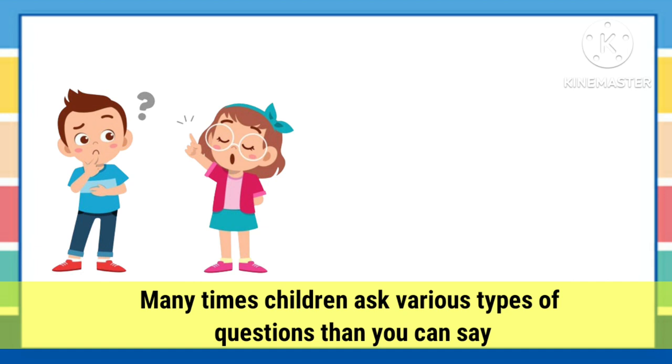Many times children ask various types of questions. Then you can say, "Don't ask." But in my opinion, you should always encourage your child to ask questions.